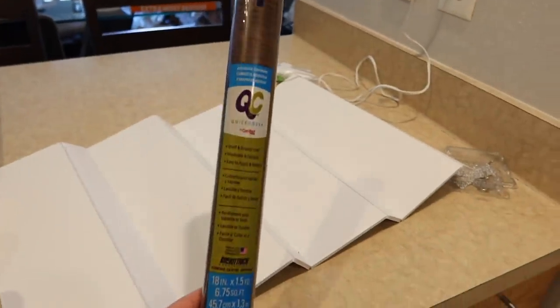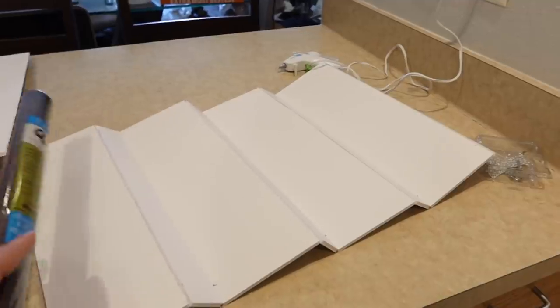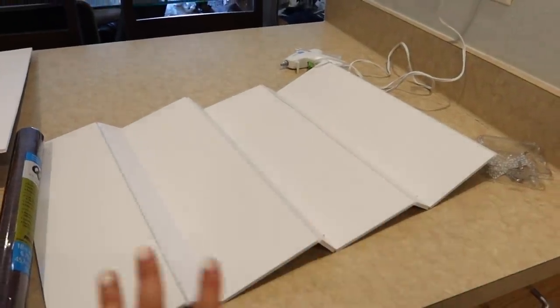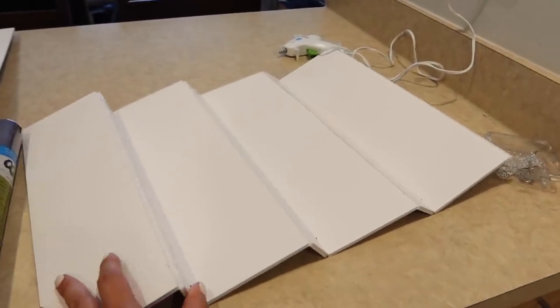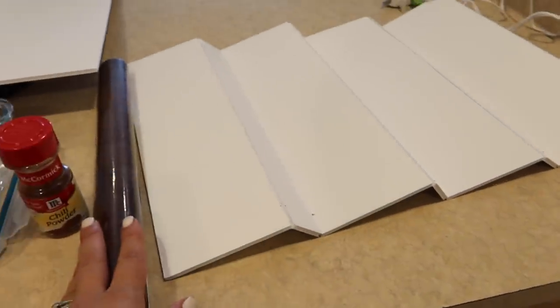This is where I'm gonna take you guys along with us on the rest of this process. Now I am going to use this colored contact paper that we picked up at Dollar Tree, just to cover it and give it a really nice finish. Like, you could totally leave it like this. It just does look a little bit unfinished because of the edges. So this is going to make it look a little bit more finished.